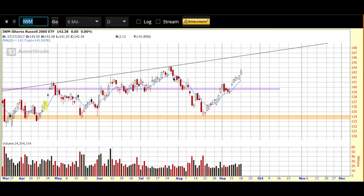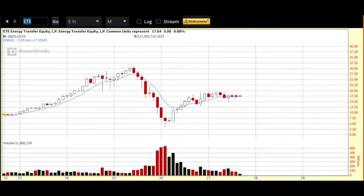But with price on the Russell up and over this blue line, which is the 8-day EMA, which we use as our guide, when price on the Russell is trading up and over the 8-day EMA, we are adding new names to our watch list, so I'm going to add a new name this morning. And the new name I'm adding to my watch list this morning is Energy Transfer Equity. It's a limited partnership company. Ticker symbol ETE, trades on the New York Stock Exchange.